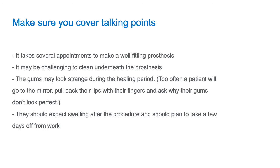Okay, the gums are going to look strange during the healing period. The gums are going to recede when you're actually healing. All that swelling is going to go down, and you're going to see the space between the gums and the actual denture increase over time. All right, they will need some time off of work. This is a surgery. So why is screw retained All-on-4? Obviously they're implant borne, they're not tissue borne, therefore the implants take all the load, all right?